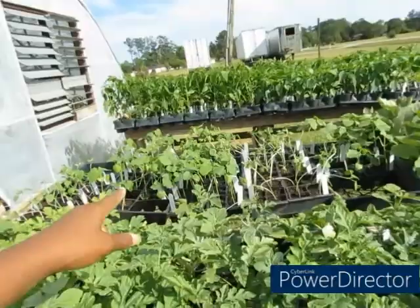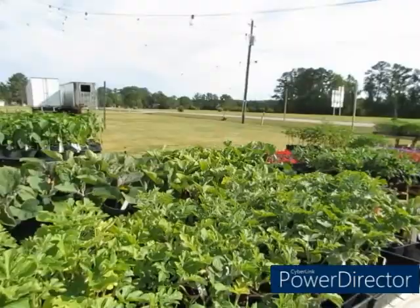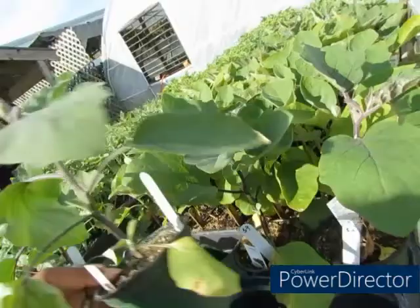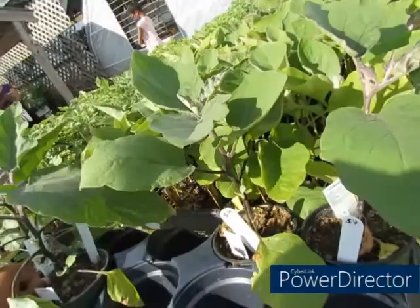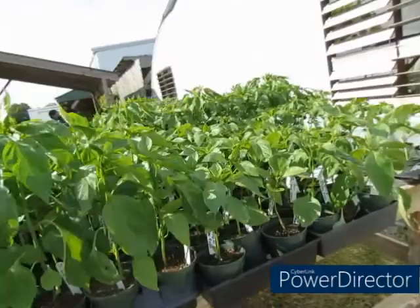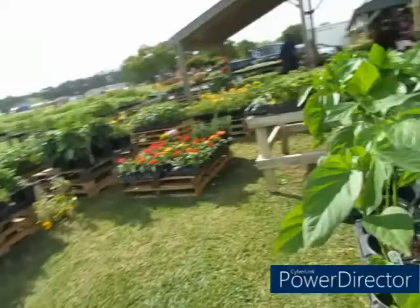Did I get the Ichabod? I looked at it, but I didn't get it. Now, I grew these last year. They do really, really well. But I think I'm done. They got all types of hot peppers, hot bananas. Some of these I won't get because I don't know what it is, and it may just have a different name and I probably already have it.